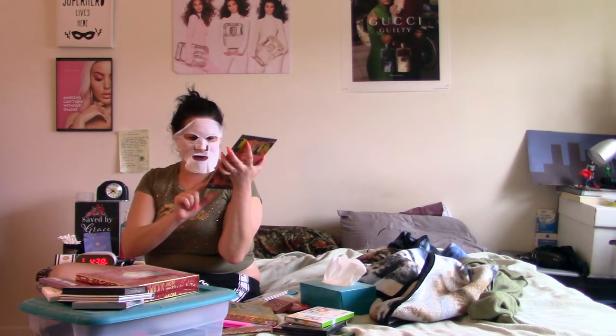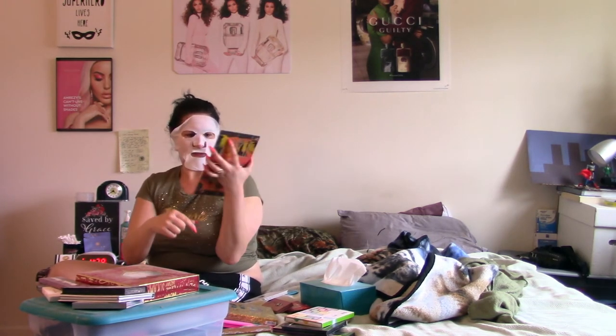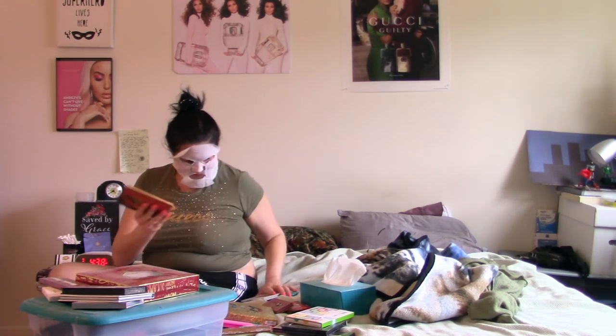This one looks like I've really gone into it. And they're pretty. Like, I like this color scheme. And it's fun. And it's been a long time. But I liked it for a bit.